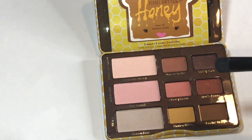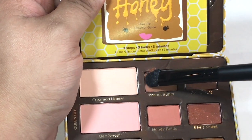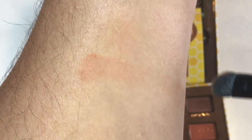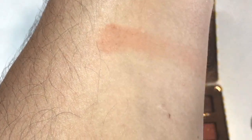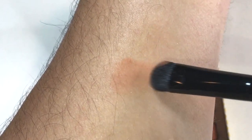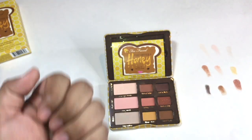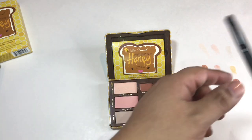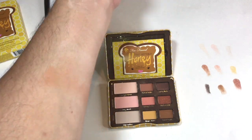Okay, so moving on, we're gonna go ahead and start with this one right here, and this color is so sweet, you know, peanut butter. So that was 1, 2, 3. So yeah, very lightly, they're starting to show up more and more. Wow. Usually these brushes pick up a lot of pigmentation, so I just feel like this isn't a very pigmented palette, which doesn't mean that it's bad. Just because something's not pigmented doesn't mean that it's horrible. So keep that in mind too.